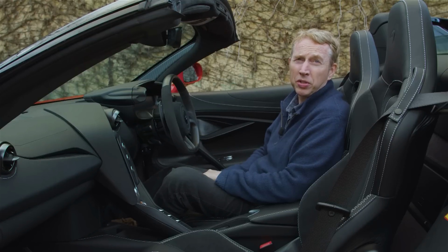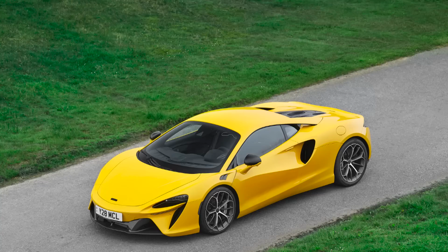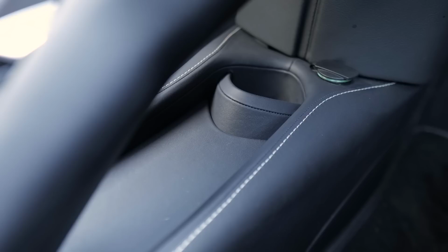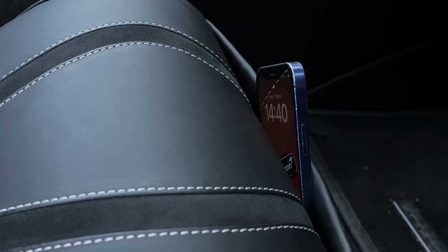It's a bit disappointing to find that the neat door pockets fitted to the Artura, cleverly designed so that they didn't deposit their contents on you when the door swung open, haven't made it here. But some of what you might have put in them can be stored around the centre console or put in this convenient pocket at the leading edge of the seat.